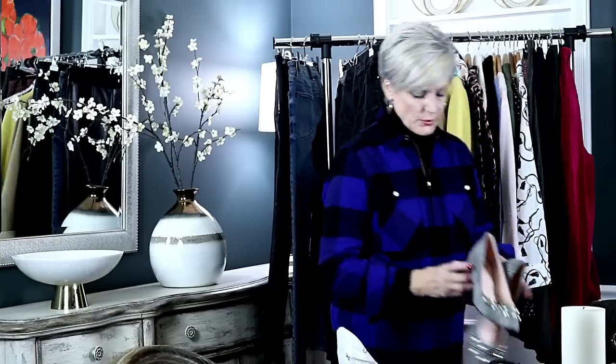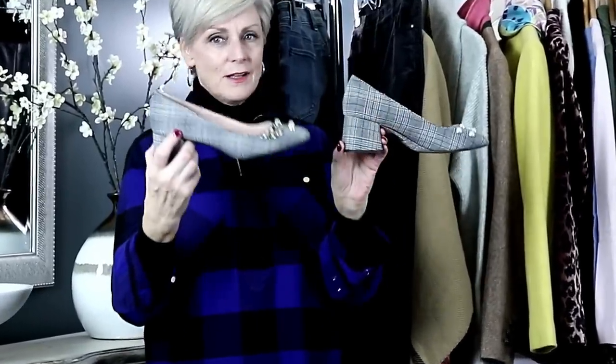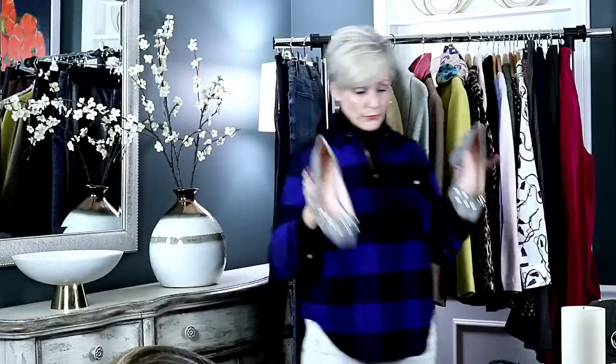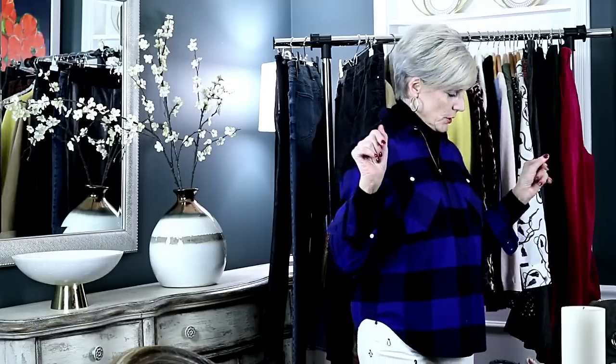And the same goes with these J.Crew block heels, and these are Glen plaid. I love the embellishment of the pearls on this. And there again, really treat this as a neutral, and don't be afraid to play around with the patterns. Okay, so those are the shoes that I have.